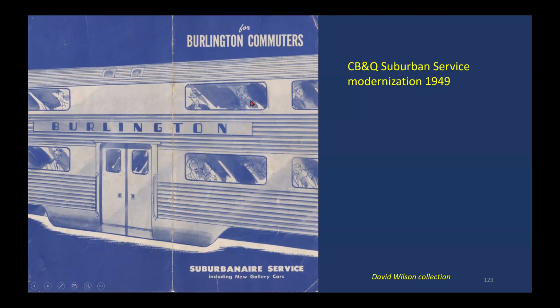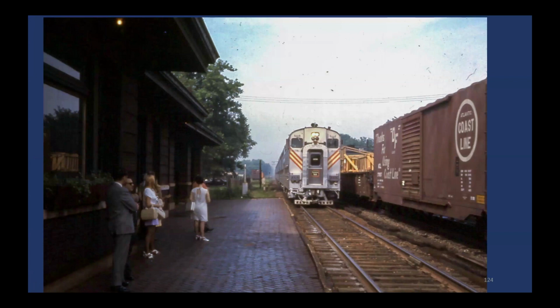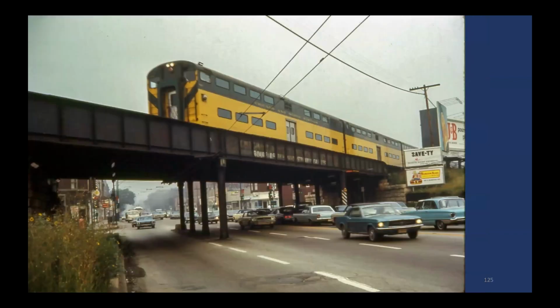So you still had an open corridor in the middle, but it drastically increased the carrying capacity per car. At the same time, they did dieselize. I'm going to jump back to that. Then in the 1950s, the CNW followed suit with the bi-level concept, but they added the push-pull cab cars so that you didn't have to turn the trains around at the ends of the route.